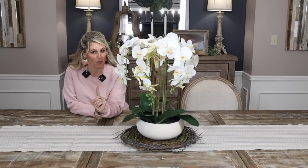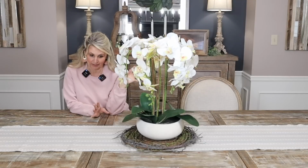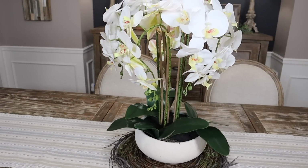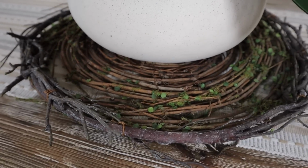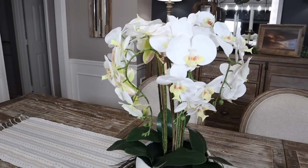They sell this one at Lowe's. It is faux, because I don't know about you guys, but I can't keep orchids alive very well at all. And so this one is faux, and I liked how it had multiple and the way it just hangs. I thought it was actually really pretty in this ceramic pot. And so I just put down my table runner. This is like a place mat setting, and then put that on top of there.